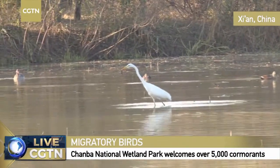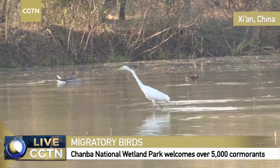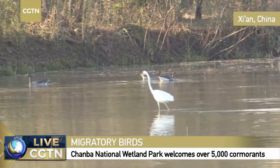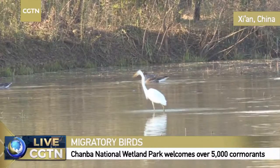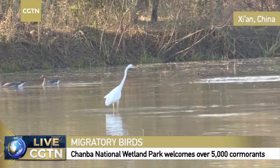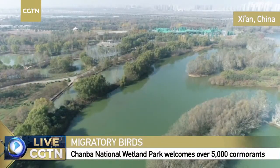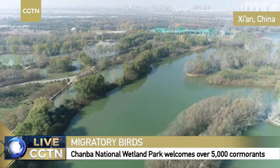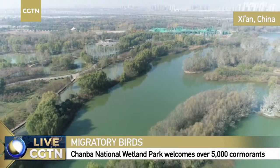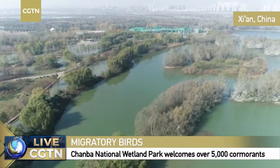We can see some rare species inside this area, besides the common Swan Goose. We can also observe shags and Night Heron, which is National Protective Species of Second Degree. So a lot of rare species are enjoying the sunset over here.